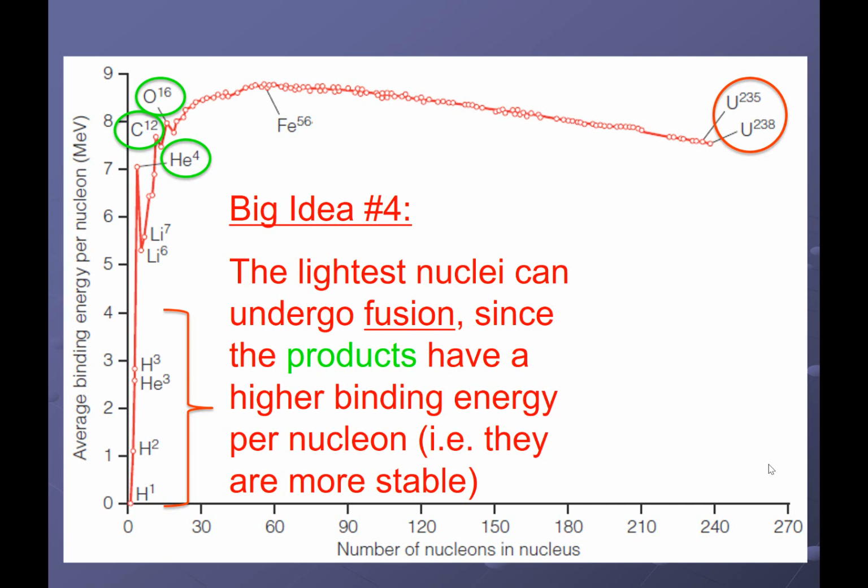Morning, everyone. So we're going to finish off our nuclear energy section by taking a look at the other type of nuclear reaction, which is going to be fusion. Up to this point, we've been studying fission. Basically, all our power plants in existence today use fission. Fission is that word here, breaking up.